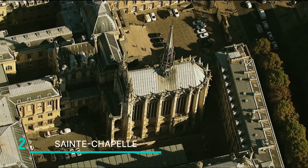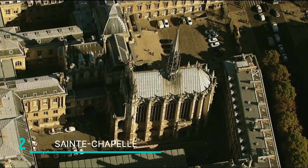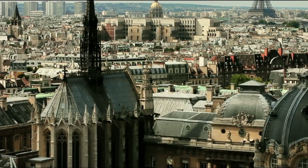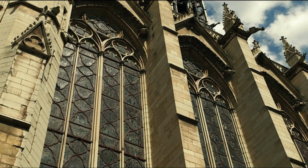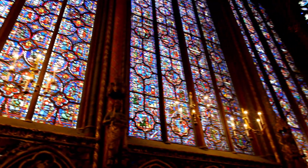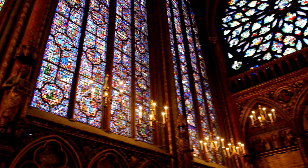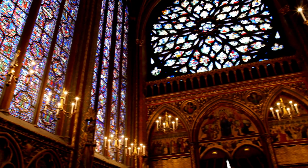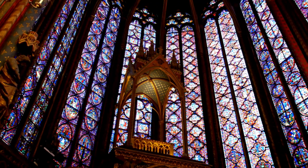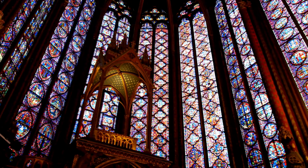Next, we head to the heart of Paris, the Ile de la Cité, to visit the Sainte-Chapelle. This Gothic chapel, constructed in the 13th century by King Louis IX, is renowned for its incredible stained glass windows. As you step inside, you're immediately enveloped in a kaleidoscope of colors from the 15 immense stained glass windows, each depicting scenes from the Old and New Testaments.